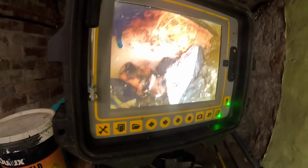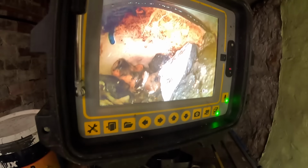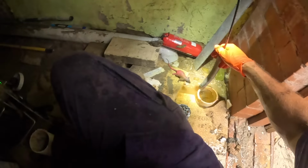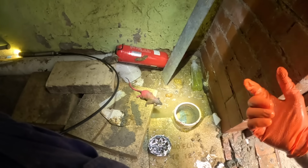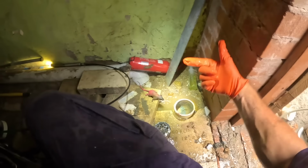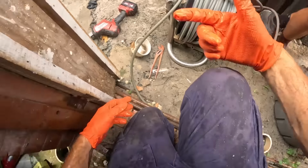Hopefully it's not too much further of that, but at this stage I'm going to have to try and put the small head in and try and blast them physically out. Does it come direct all the way to this line? It should do. Okay, I'll try and axe them first, but if not, we'll try and come from downstream and blast them out.